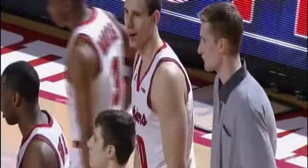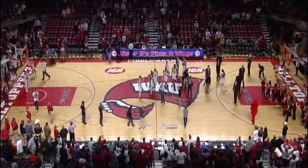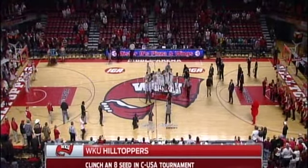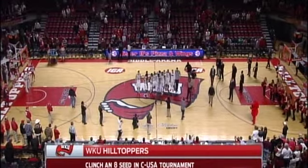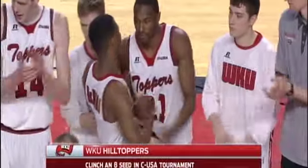Ray Harper making a speech here at center court after this game is over. The Tops will finish their regular season at 16-15 and 8-10 in league. Louisiana Tech falls to 23-8 and 12-6 in league. So the Hilltoppers will play Rice Wednesday at noon in Birmingham.